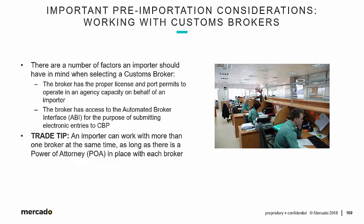A quick trade tip: an importer can work with more than one broker at the same time, as long as there is a power of attorney in place with each broker. If an importer decides to work with a customs broker, it doesn't have to be one and only one. The importer can work with as many brokers as he or she likes, but every broker has to have a power of attorney. More on POAs in upcoming slides.